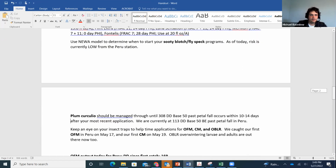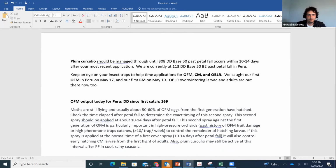Then quickly shifting over to insects. Again, we recommend that plum curculio be managed until you've hit that 308 degree day mark, once that occurs, within 10 to 14 days of your most recent insecticide application. Checking the model for Peru today, we're only at 113, so obviously we still have a ways to go for plum curculio management. And again, you can check that model on a regular basis to see how far along you are.